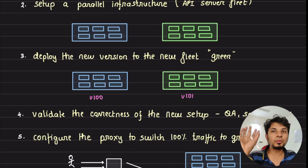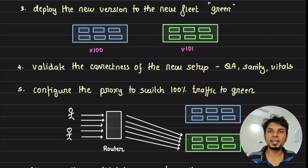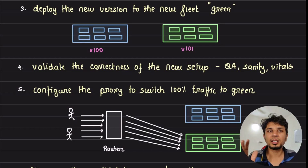So the blue fleet was on version 100, the green one is on version 101. It is still not serving any traffic, right? Now once the fleet is set up, you may want to just validate the correctness of the new setup. Do an integration test, do a regression test, a final sanity test, check the core vitals, if the CPU, memory and basic non-functional vitals are okay or not.